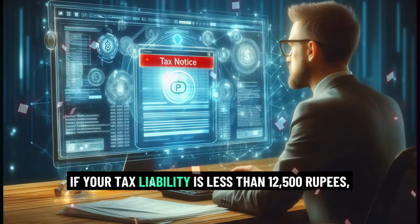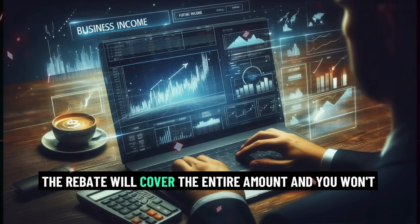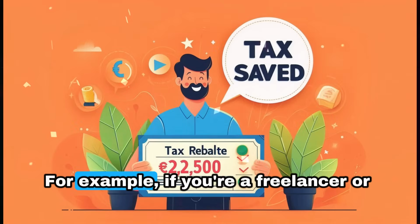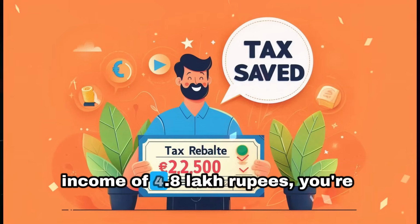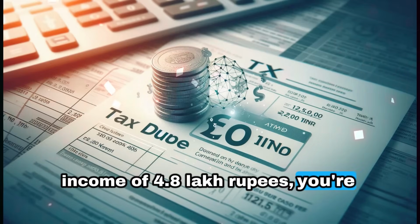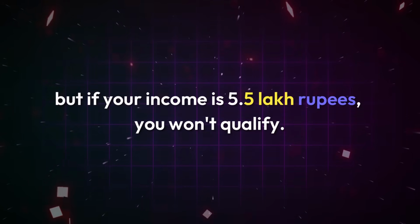If your tax liability is less than 12,500 rupees, the rebate will cover the entire amount and you won't have to pay any tax. For example, if you're a freelancer or part-time crypto trader with an annual income of 4.8 lakh rupees, you're eligible for the rebate, but if your income is 5.5 lakh rupees, you won't qualify.